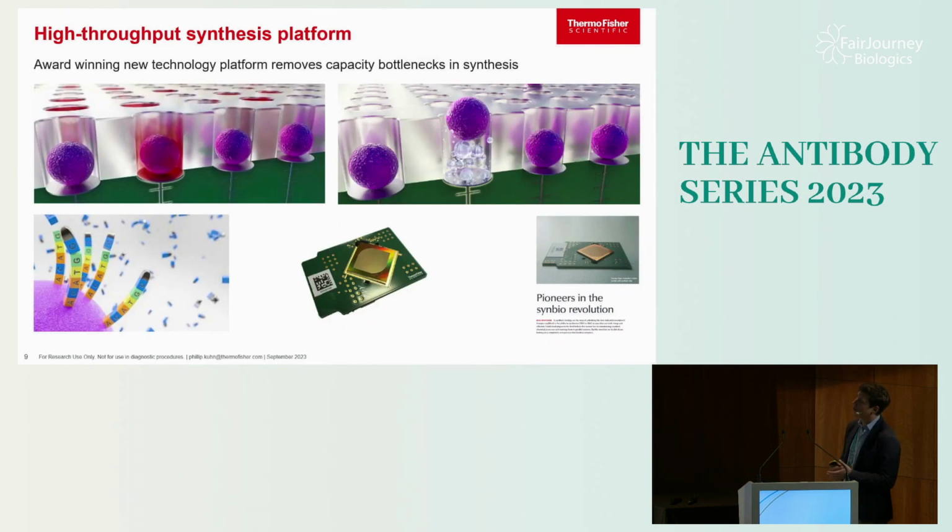So this is our high-throughput synthesis platform that we developed and we use internally. We decided it's time to go away from a 2D surface to synthesize oligonucleotides and do it in 3 dimensions. So we use those small microbeads. They're porous and give us about 1,000 times more surface area where we can synthesize oligonucleotides very efficiently, but also create a lot of material.